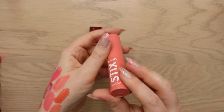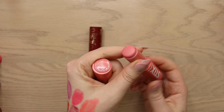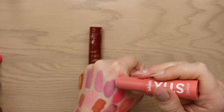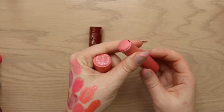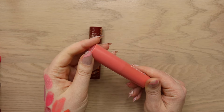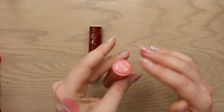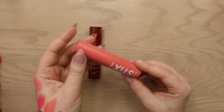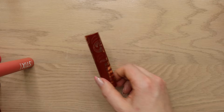I've got this shade from ColourPop, which is in the shade Mini Me, which is a nice cool toned pink. Look how pretty. I feel like I don't reach for these as much because I don't like applying them, but I think I just need to be better at getting my brush into the product, and then I'll probably reach for them more. I've been doing that more and more lately.